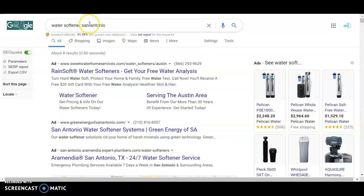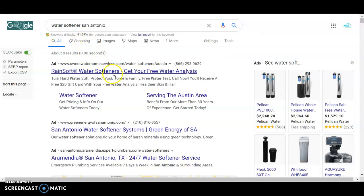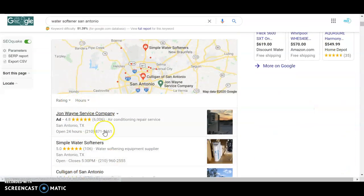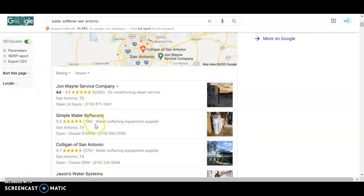So I typed in water softener San Antonio. This search is getting 350 searches per month on average, based on the software we were just on. Here you can see the Google ad section, where people are paying a premium to be on the top of Google. But roughly, if you do research on this, the Google ad section gets about 20% of any given search. So that leaves 80% for the rest of the page. So 40% typically goes to the map pack, and then 40% splits out into the first page of the organic rankings.